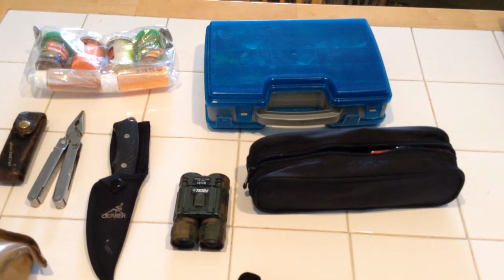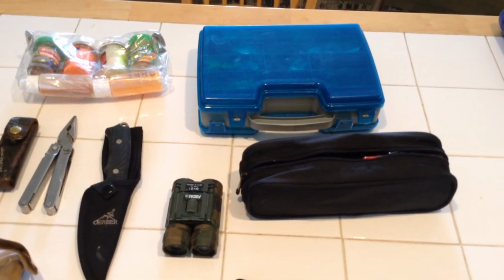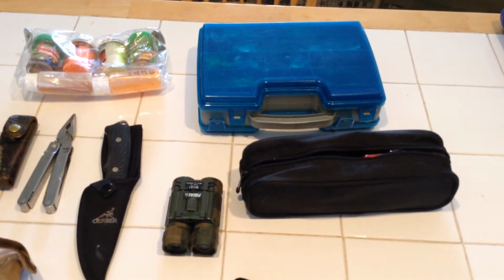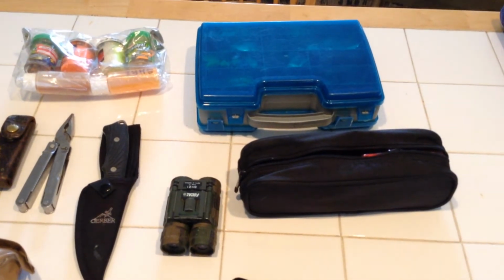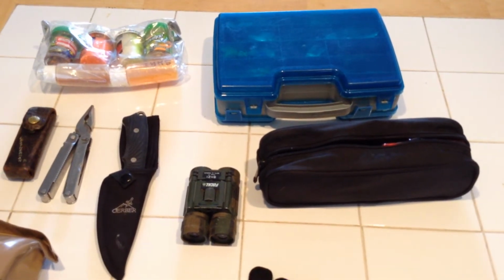And so, you know what? Your pack's going to be a little bit heavier, but hey, you're fishing. If your pack's a little heavier, you're going to get a little extra workout. That's the way I like to look at it. Be prepared. Don't be caught out there with stuff that you don't need, or don't be caught out there with stuff that you need and you don't have it.